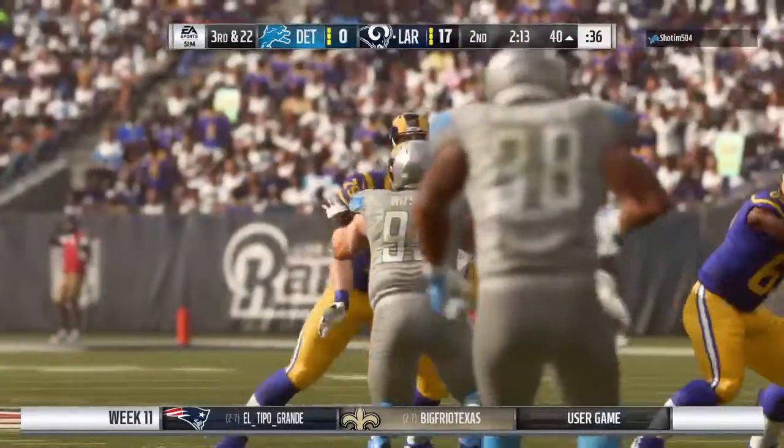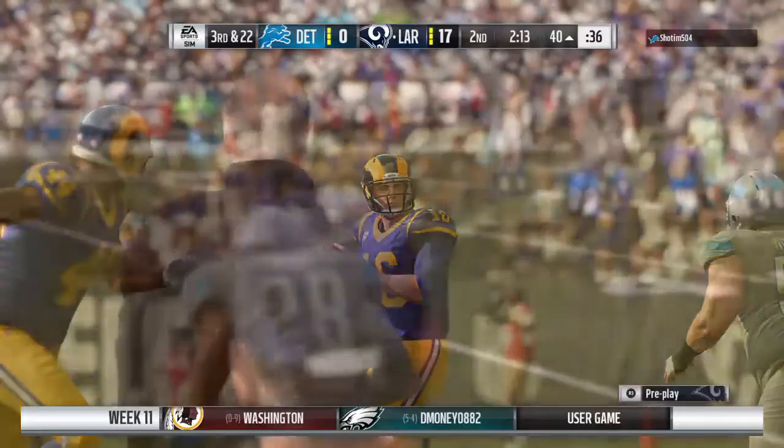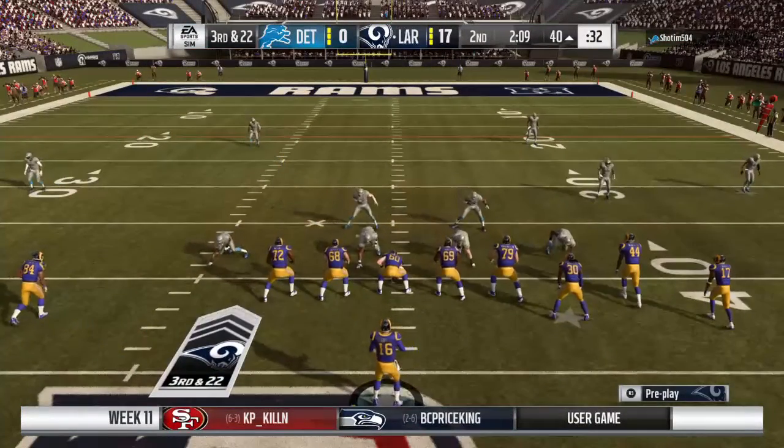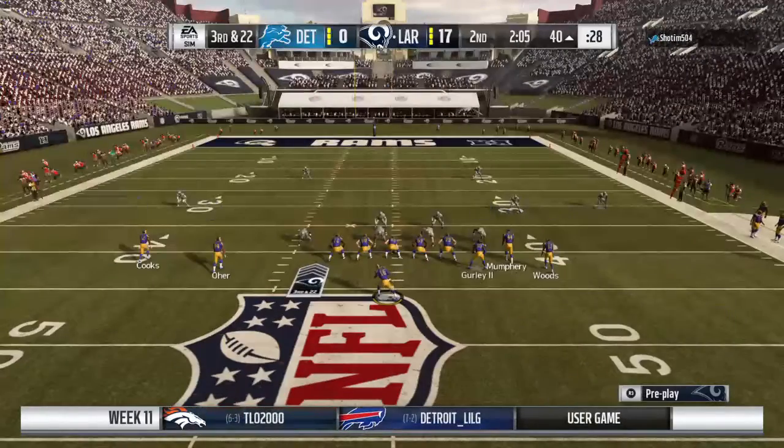So what's the word I'm looking for here about how this drive just started? Disjointed? I'll go with that one. I mean, think about it. First down, took a bad loss on a running play. Take the sack on second down. Now they got to come up with something big here on third.